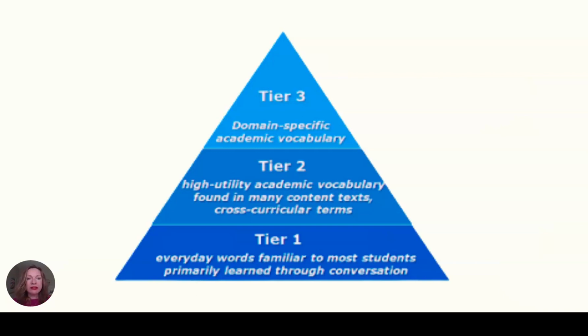Tier 3 is discipline-specific vocabulary. So technical terms, scientific terms, terms that students are probably not hearing throughout the day and that we really need to focus on in order to learn the content that's going to be learned through the reading. And we can teach these directly to students before reading to help them comprehend what they're reading.